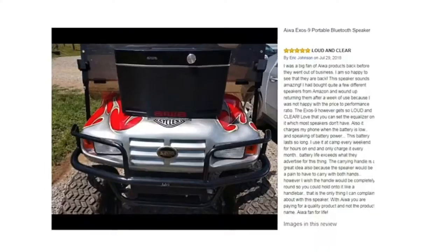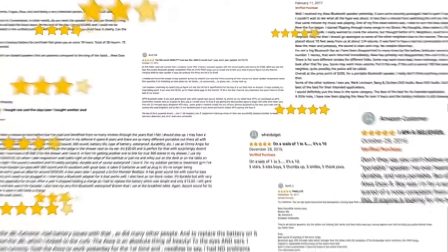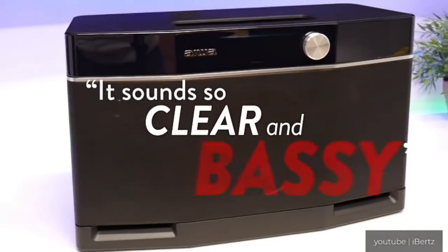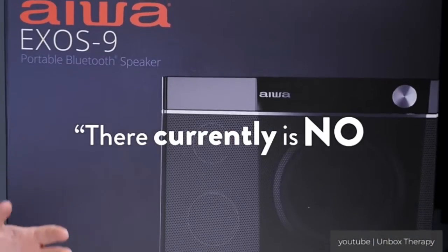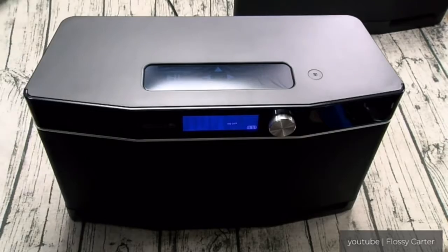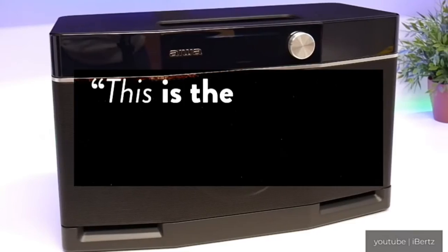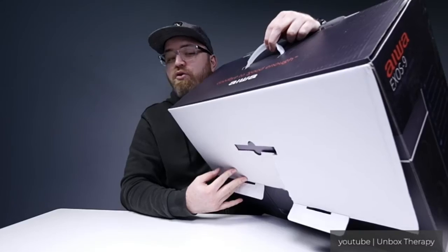Great reviews on Amazon as well. I'm not the only one, apparently. It sounds so clear and bassy. There currently is no substitute. I'm stamping this down with the floor seal of approval. New Bluetooth champion? This is the new champ right here. Goodbye to good enough.